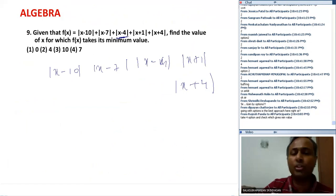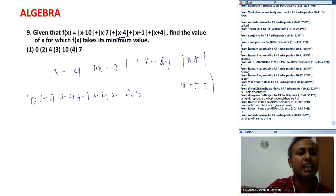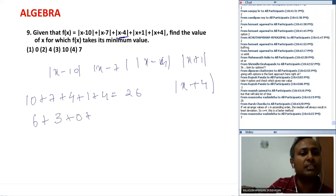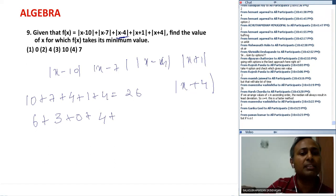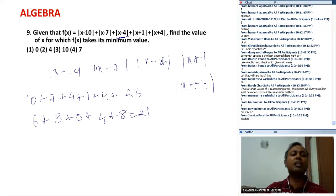Yeah, you could. There's no harm in going with the options, because if you put in the options, you get 10 plus 7 plus 4 plus 1 plus 4, which becomes 26. And for x equal to 4, it becomes 6 plus 3 plus 0 plus 5 plus 8, so this is 12 plus 9, 21, and so on. But if none of the above, yes.